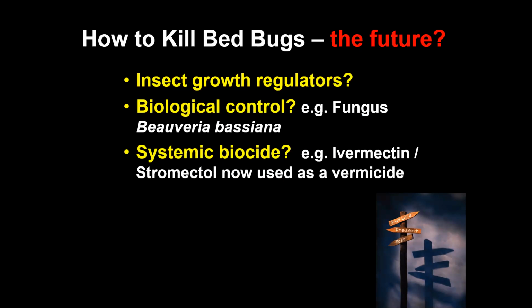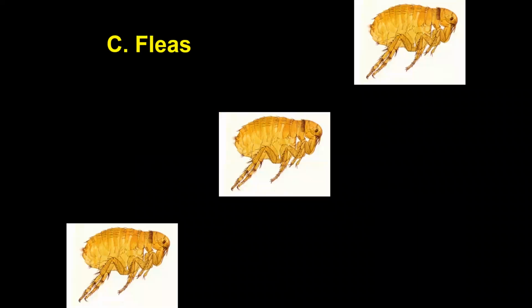Now, in the future, there may be other more effective mechanisms. Insect growth regulators are being researched, and biological control, like with a fungus, and systemic biocides that you take orally, as dogs are given to kill fleas and things like that.